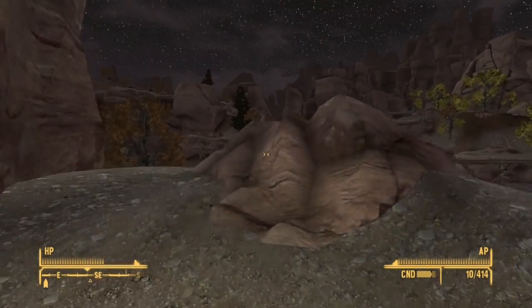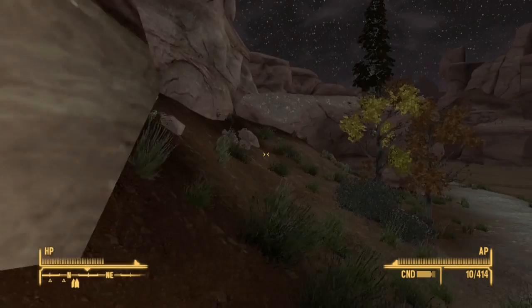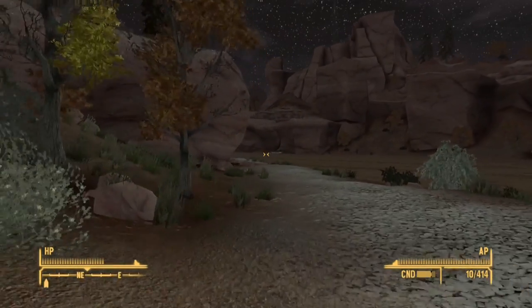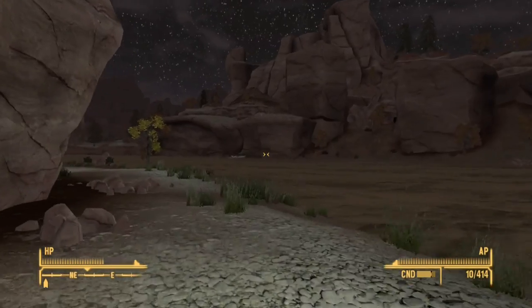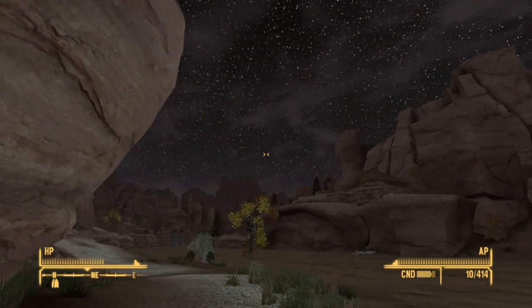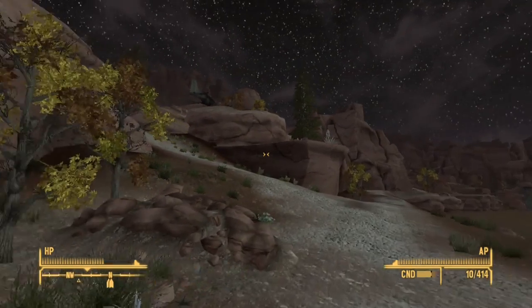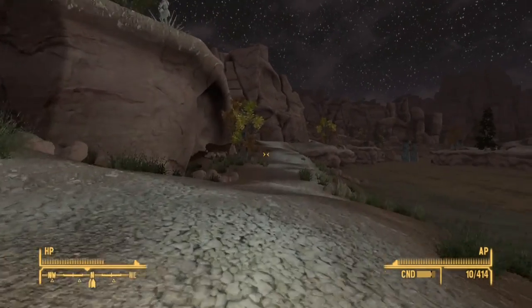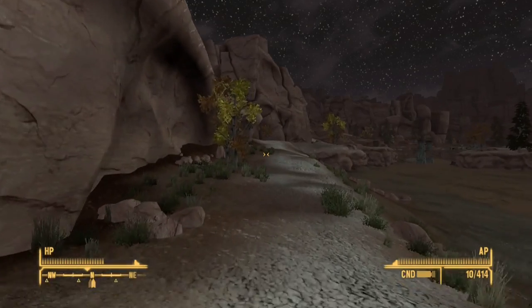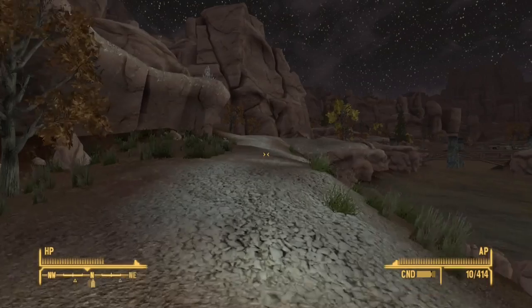Best bet is just to stick to the road. It's so nice and peaceful. Just a nice brisk walk out in nature. Just enjoying the night sky, the fresh mountain air, the sound of bullets whizzing past my head. This is the wasteland life.